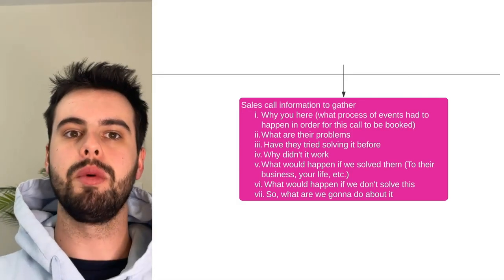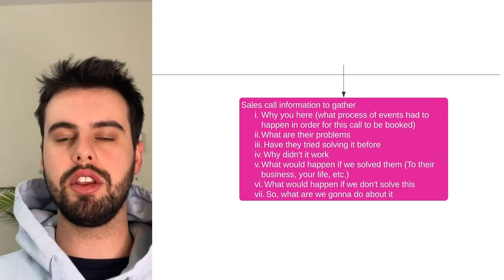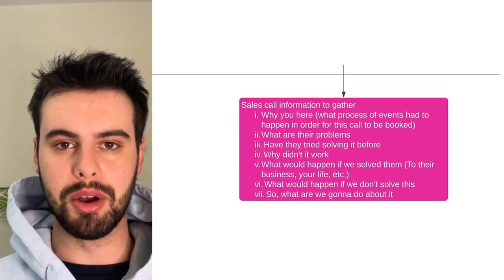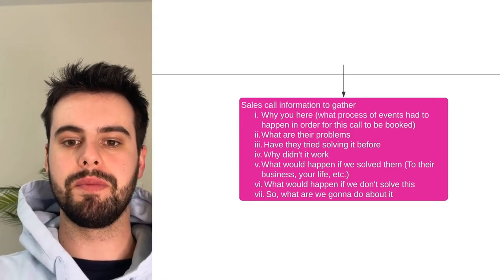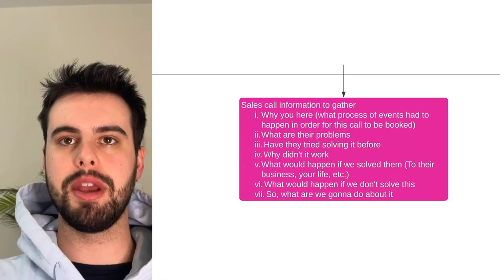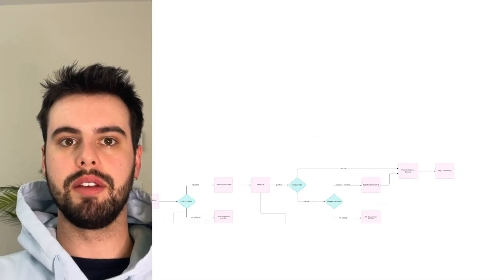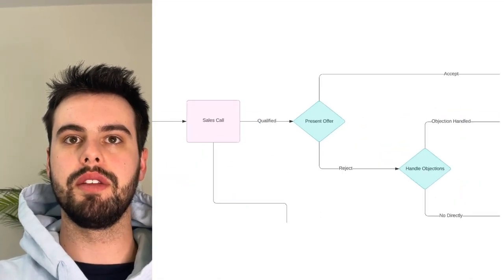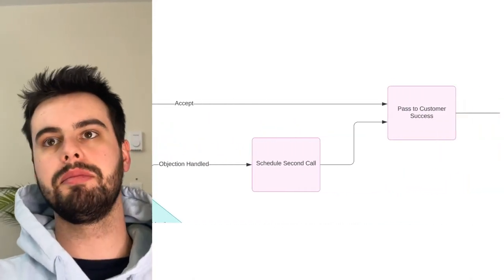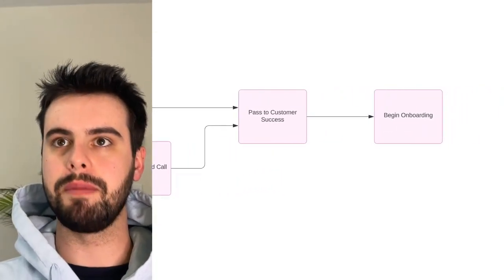And then finally, what we do, so what are we going to do about it, right? That's the last kind of question that you're going to ask. You're not going to say, what are we going to do about this? You don't want to say that. However, this is where you get into the offer. So once all this information checks out and they are qualified, let me zoom out. Okay, zoom back in. Here we go. Finally, if they're qualified, then we present them the offer, right? And then if they accept, boom, pass to customer success, close them, send the invoice, boom, they're a customer now. And then we begin onboarding.